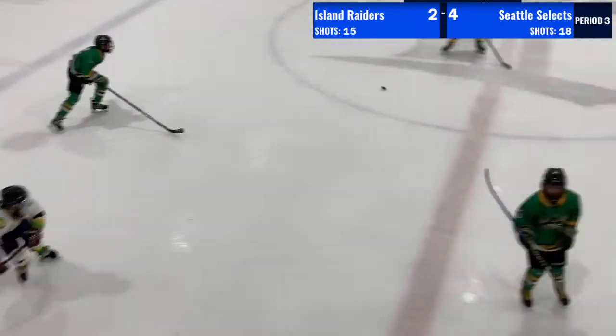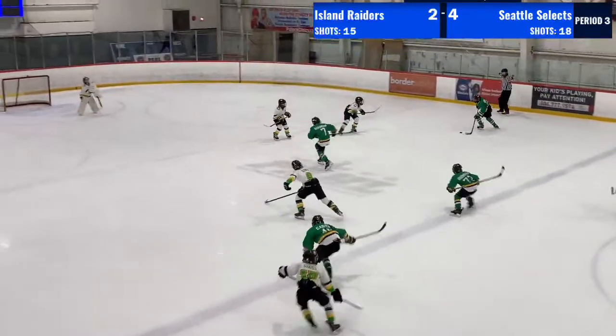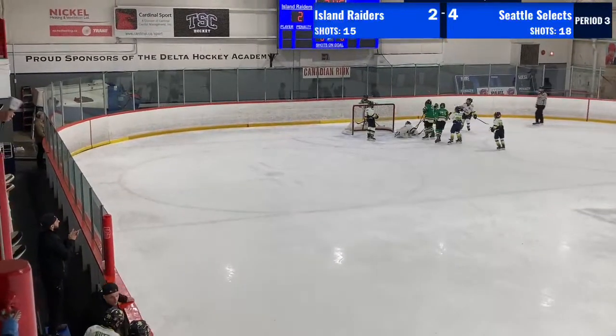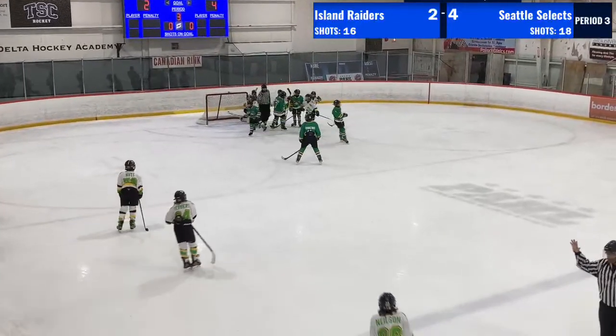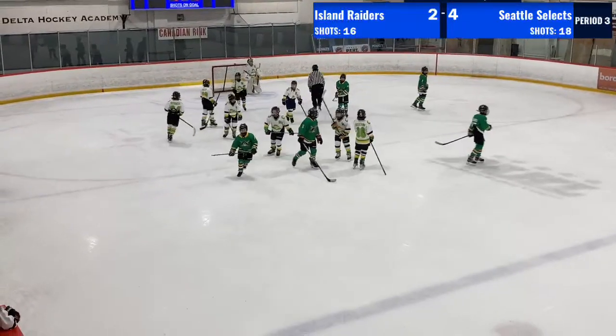Ooh, nearly intercepted. Off the skate. And Baines is off. He's got players with him. Shoots. And on the goalie, there's a rebound. Oh, good try, guys. Nice hard low shot looking for a rebound, which was there, but the goalie got to it first.